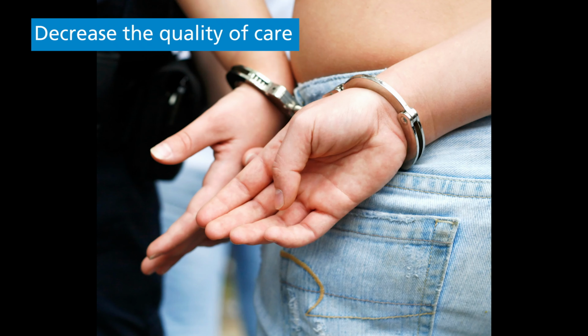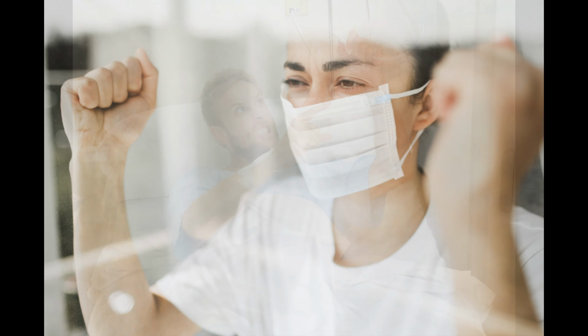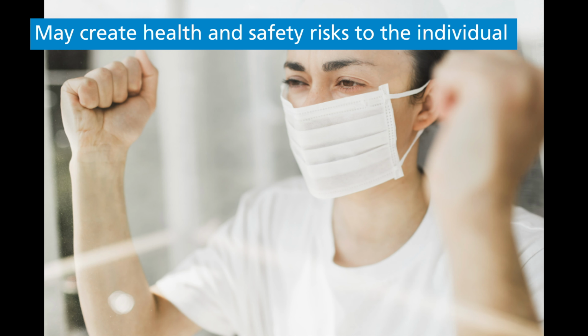It may not be possible to eliminate the risk of challenging behaviour in the workplace. The types of control measures that will eliminate the possibility of physical injury to workers, such as restrictive practices or isolation, are also the types of control measures that decrease the quality of care, actually increase the likelihood of challenging behaviour incidents occurring, and may create a health and safety risk to the individual receiving care or treatment, be them physical or psychological.